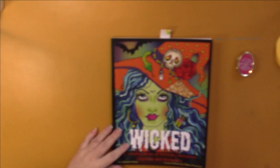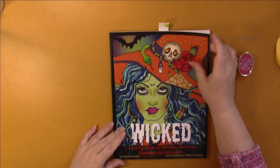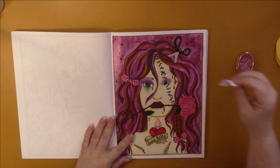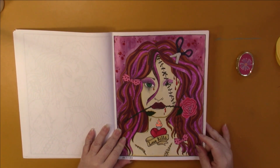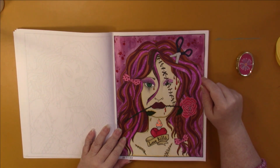Okay, another Nikki Colors Muller. This is Wicked by Deborah Muller, and I did this poor girl here. I started off by using alcohol markers, and then I used Pentel Dual Hybrid markers for the pink color in her hair. That was a Crazy Pop.